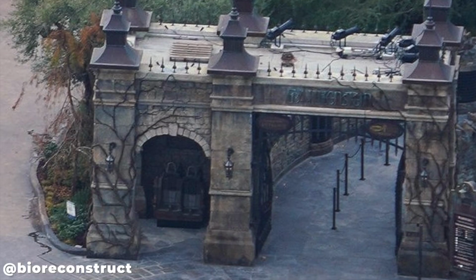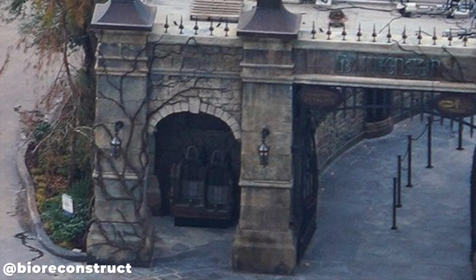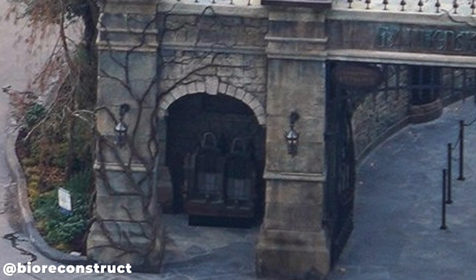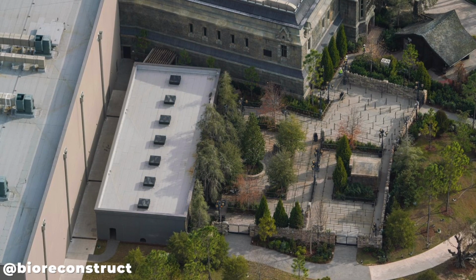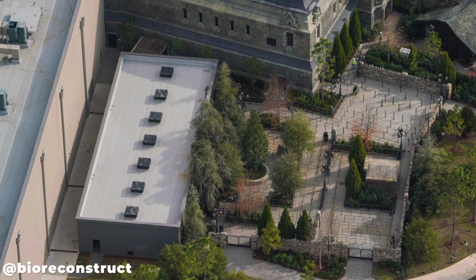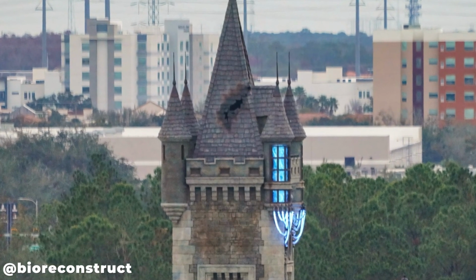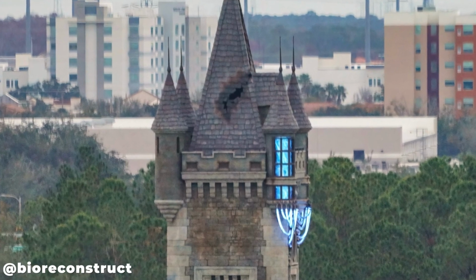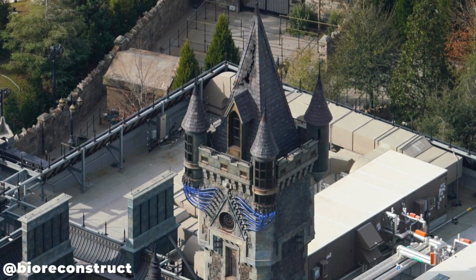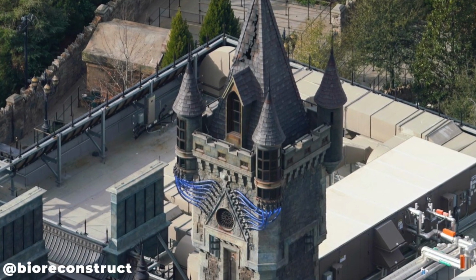Now, near the ride entrance for Monsters Unchained, the Frankenstein Experiment, we can see some test seats where guests can test out the ride vehicles before entering the queue. And here's a look at the finished and ready to go extended queue for Monsters Unchained, the Frankenstein Experiment. And here also we can see light testing is ongoing still on the tower of the manor, and I can attest to this as I was able to see the light testing firsthand when we stayed at the newly opened Stella Nova Resort last week.